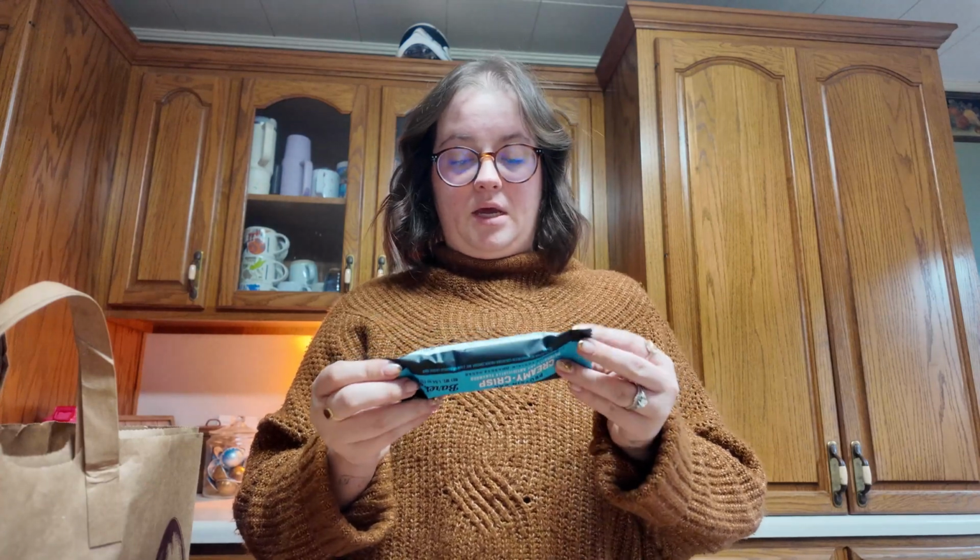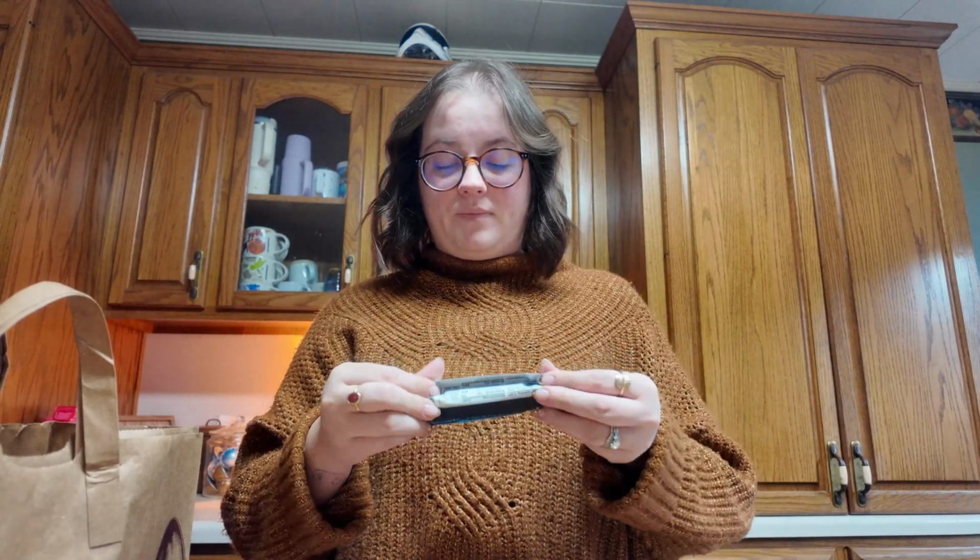I've had the cookie dough, I think, and that one was really good. These taste like candy bars. There's 20 grams of protein. They don't have like that awful protein taste, which I'm really, really picky about. There's no added sugar, but they are pretty sweet. So there is that.